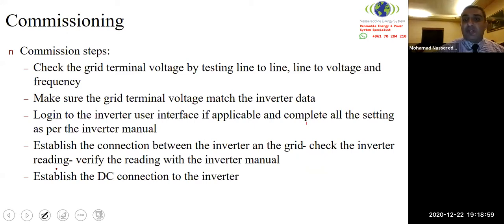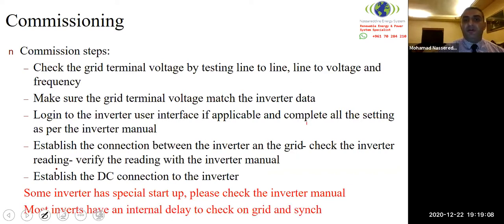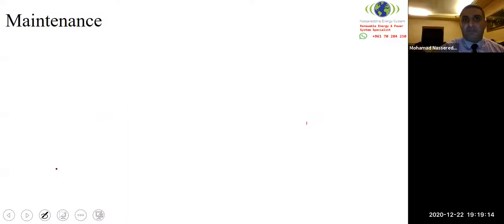Establish the DC connection to the inverter. Some inverters require a special startup. Not all of them are the same. You connect and you move on. Most inverters have an internal delay to check the grid and sync if there is a grid.